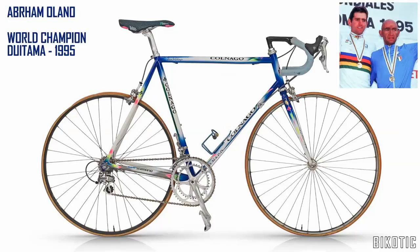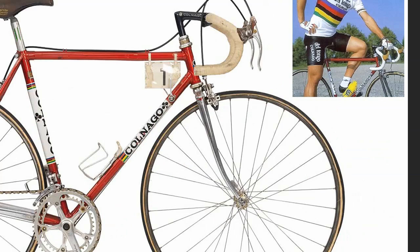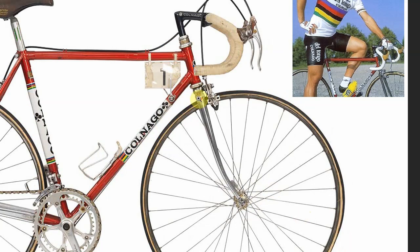we can see a few changes there. So that's 82 to 95, it's quite a big jump. These shifters have now moved from the down tube into the brake levers. Quite a big advancement there. Now the other thing we notice straight away is the forks are now straight. And I may have this wrong, you might be able to tell me better, but I think that means that the forks are now carbon. Could be wrong. Carbon fork soaks up more road vibration, which is why I think they moved away from the curved steel ones. Might be wrong, let me know if I am.